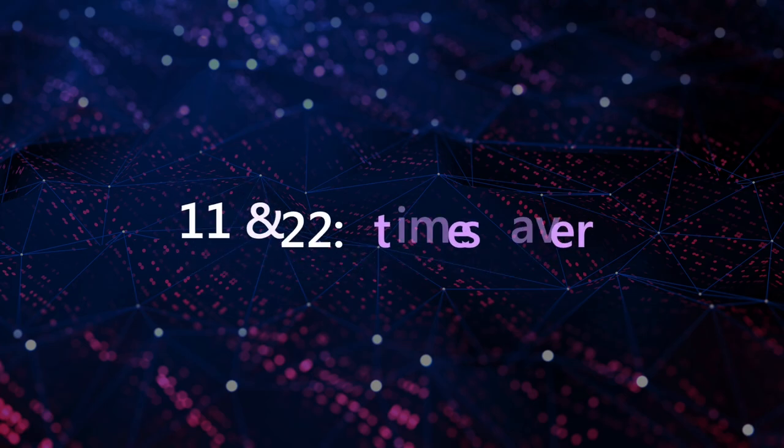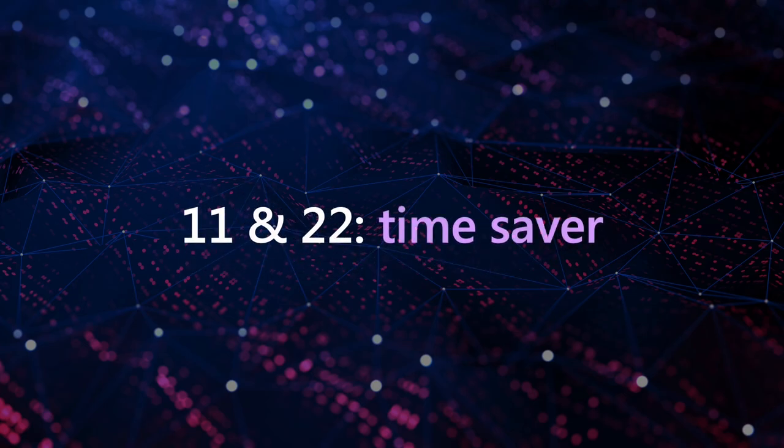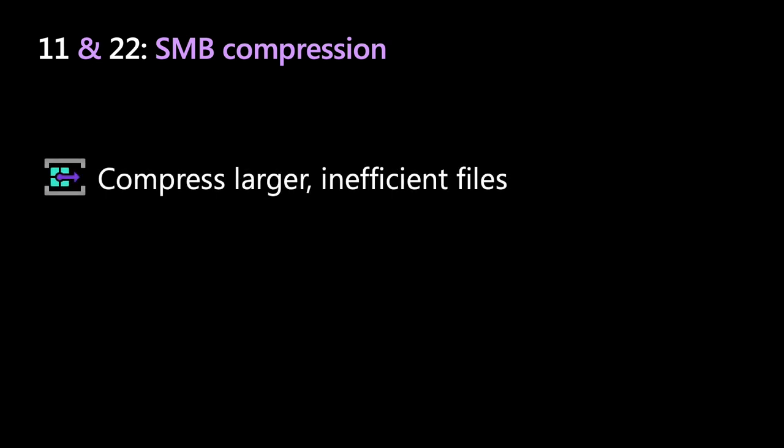And I think the one that you'll probably find the most valuable every single day is the time-saving piece that is SMB compression. So we now offer the ability for you to compress larger, more inefficient files, things like VHDs, VHDX, ISO, DMP, anything. You know, files don't get smaller over time, they get bigger, right? Developers tend to get less efficient with their file sizes. SMB compression will make up that gap.